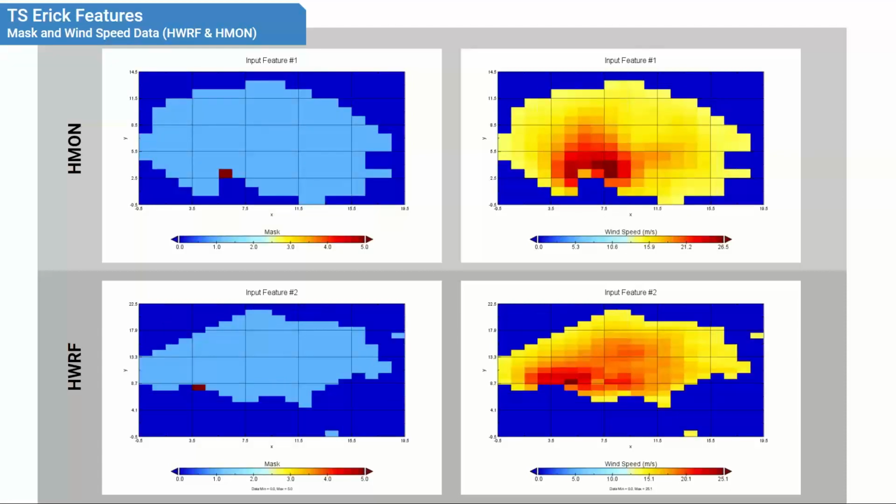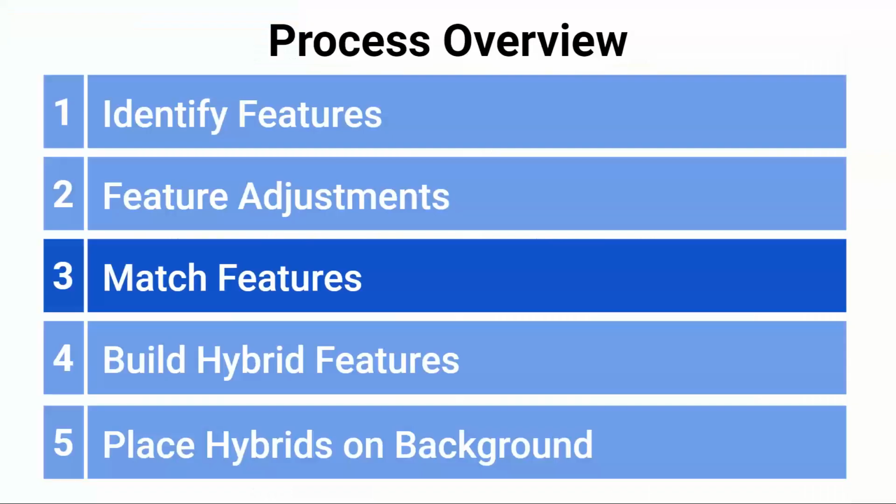And we did the same thing for Tropical Storm Eric. So everything looks good here. So far, so good. Now we're ready to match.